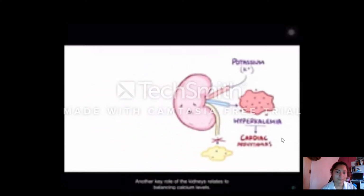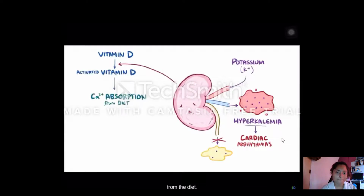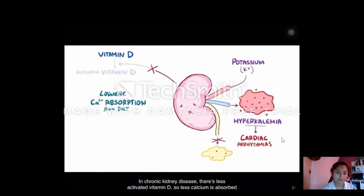Another key role of the kidneys relates to balancing calcium levels. Normally, the kidney helps to activate vitamin D, which then helps to increase absorption of calcium from the diet. With chronic kidney disease, though, there's less activated vitamin D, so less calcium is absorbed into the blood, which results in hypocalcemia, low calcium levels.